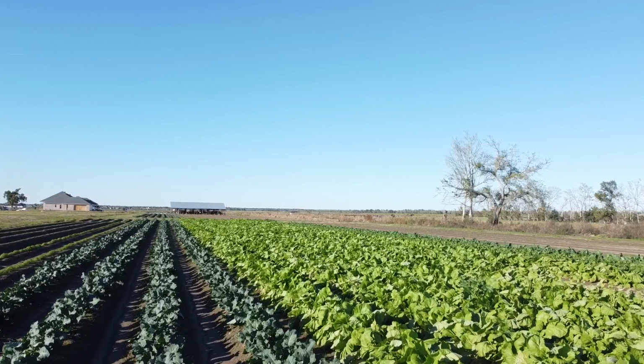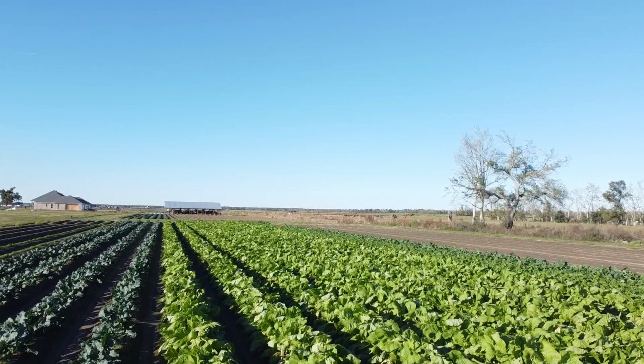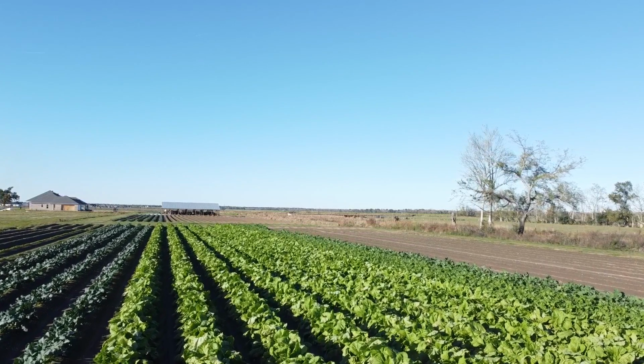It's because it started out as indigo. They tried to grow indigo here. Then they went to sugar, but then they discovered that this was the perfect soil to grow Creole tobacco in. And so this is the first place that Creole tobacco took its foothold. And so we have the Creole Farmhouse.